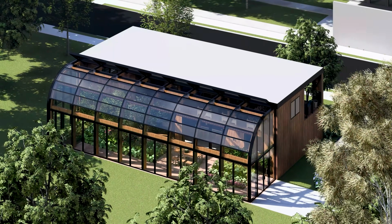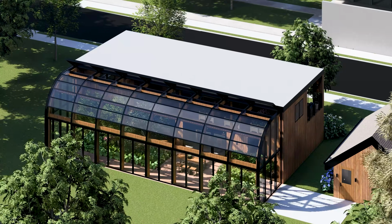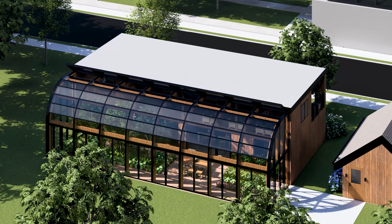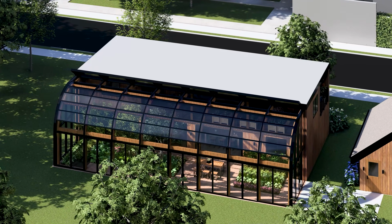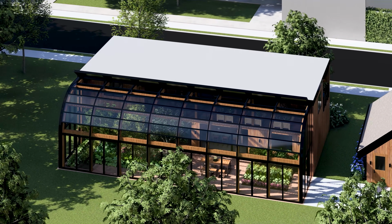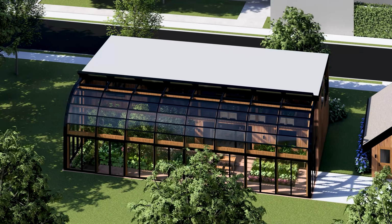You can start to see the primary structure of the greenhouse and home, which are cross-laminated timber beams and columns. It follows the curve of the roof and provides support for the aluminum frames that hold the polycarbonate panels with bird-safe microfritting in place.